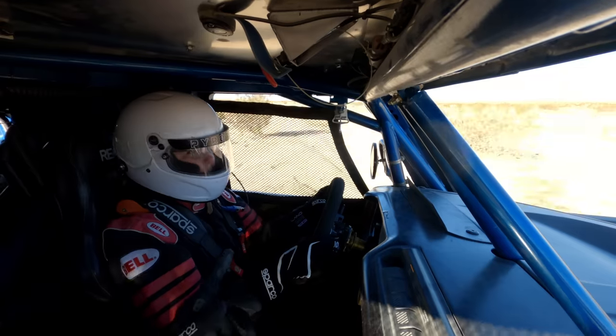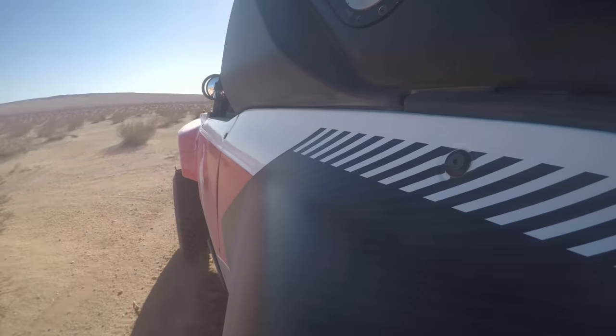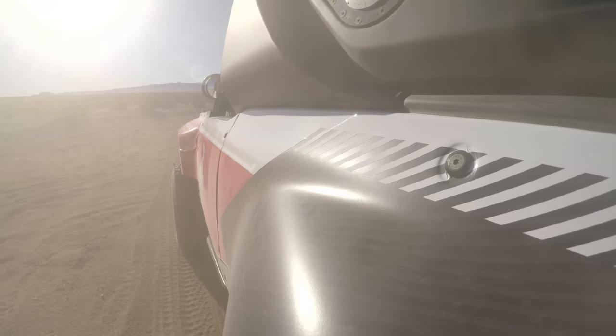But listen, I am in open OHV here, so I do not have to stay on the marked trails. And frankly, this is something I've done about a million times in my air-cooled Volkswagen race car. But driving a buggy, well, I guess it ain't like driving a Bronco. I hit them in the 1600 car all the time. I know, but here's the deal.